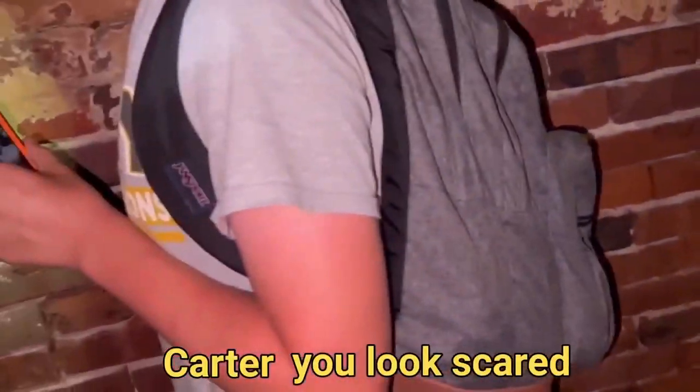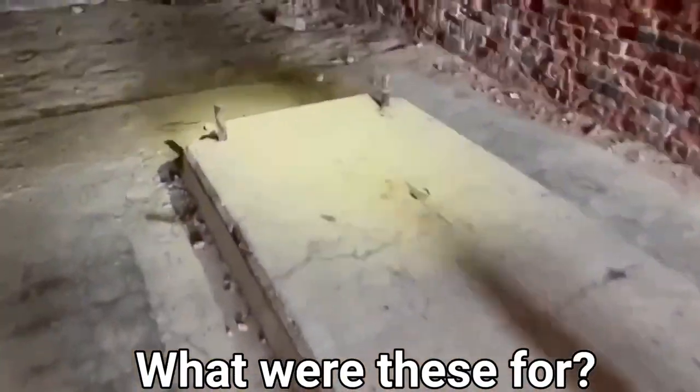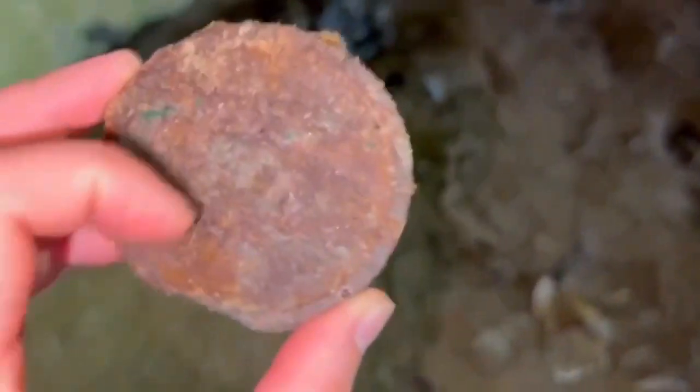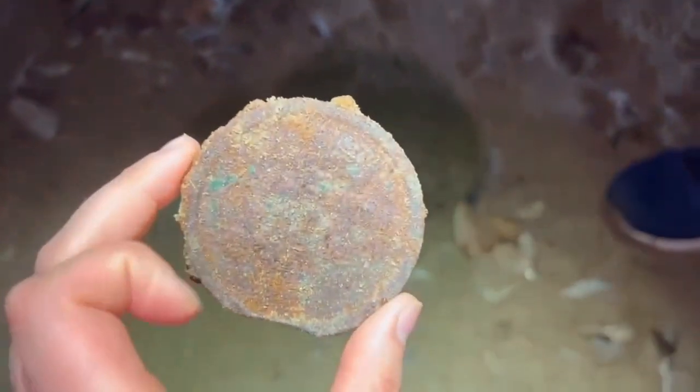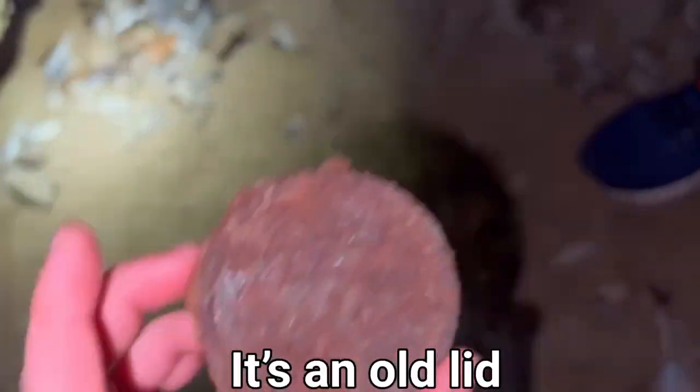Carby looks scared. Well, seriously, what are these? What were these for? I don't know. It looks old still, but look at this. It's all lit. Holy cow. It's a feather. Look at this. It's all lit.